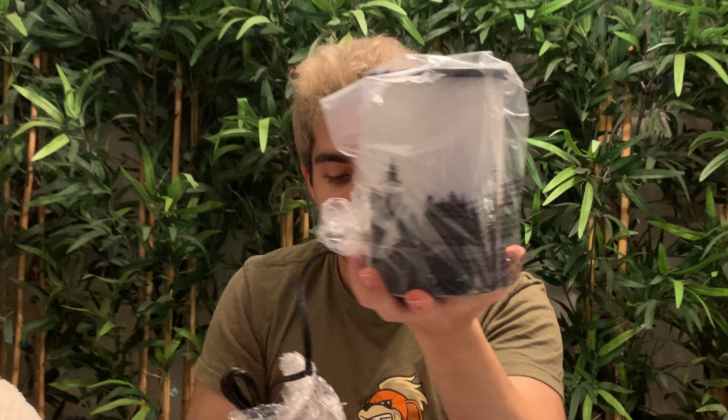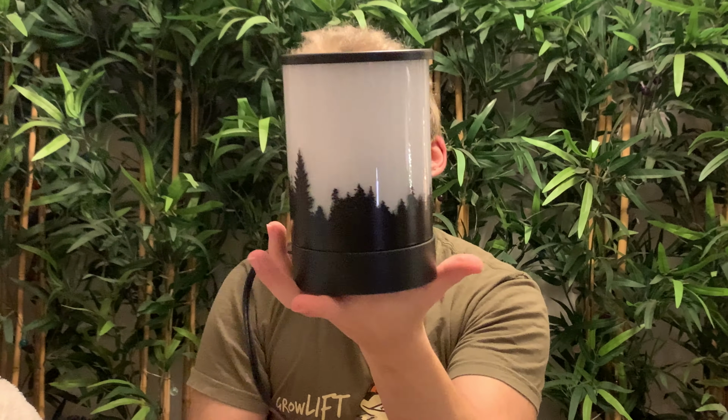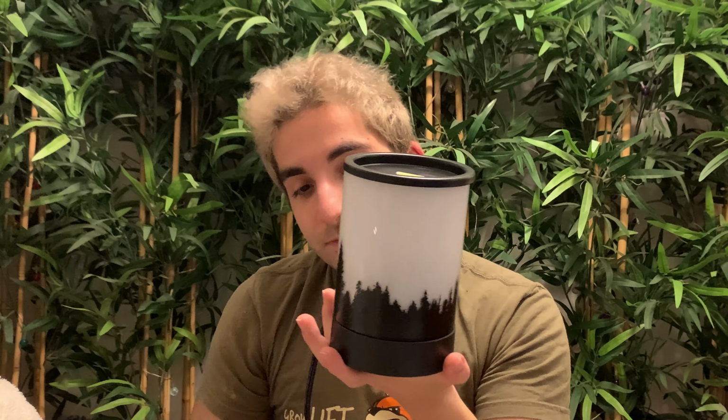And here is our beauty. Now, because this is an element warmer, you do not need a light bulb. Ta-da! And it's so pretty, just turned off. I love it. It's fairly smooth. It almost feels like the leaves or the trees are etched or painted or printed on. And then there you have the smooth glass as well.